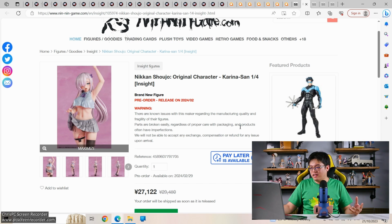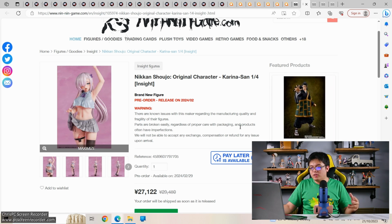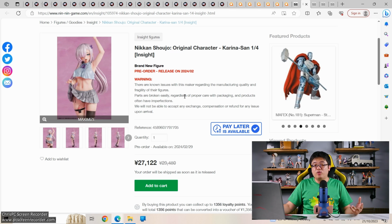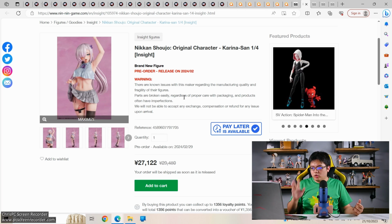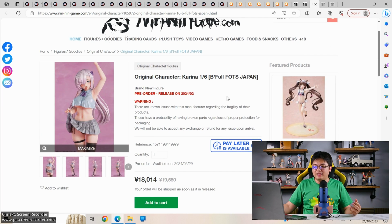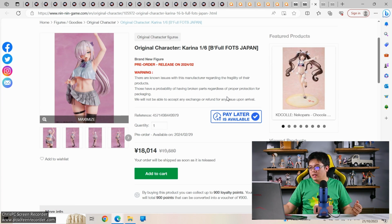Nikan Shoujo original character Karina-san 1/4 scale by Insight, which is the 1/4 scale division of B-Full. And as usual, there is a warning on how the figures by this brand break very easily. Every B-Full and Insight figure listing has this warning over here on Nin Nin Game, right? Two options, 1/4 scale at 27,000 yen, which is really cheap, and 1/6 scale at 18,000 yen.